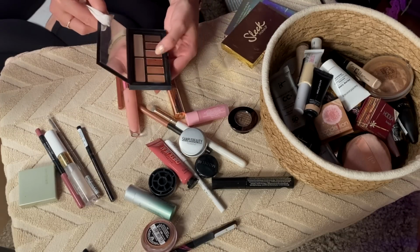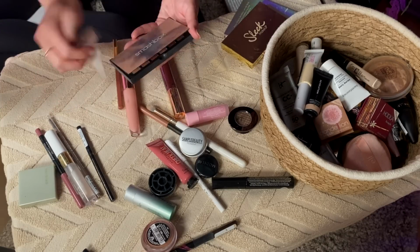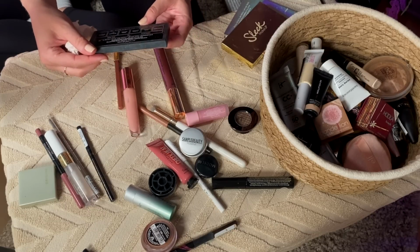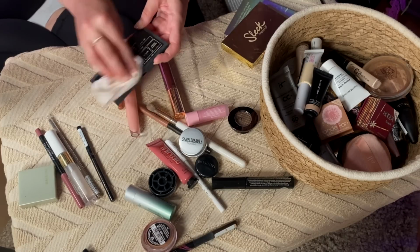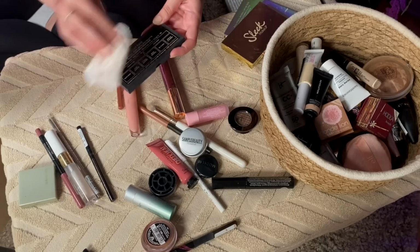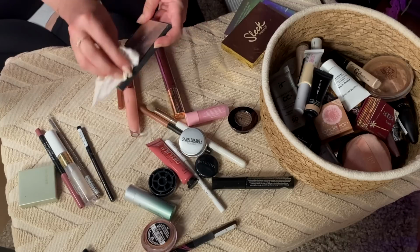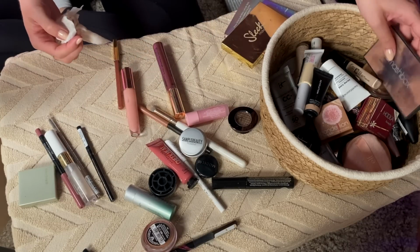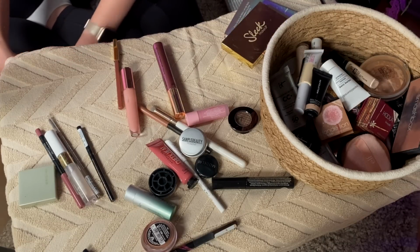Alright, little dent in that one, but it's in good condition. It's really pretty. What is this called? It's called the Cover Shot Petal Metal Eye Palette. If you have a hack for keeping makeup clean, let me know. Probably not to chuck it into a bin, but priorities. This is not one of my life priorities. I'm gonna get a new wipe.